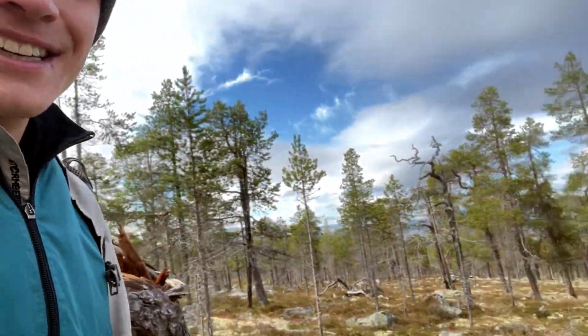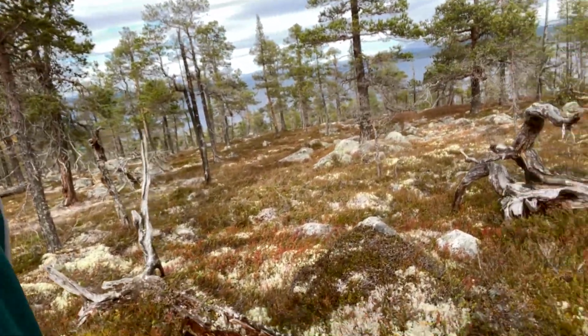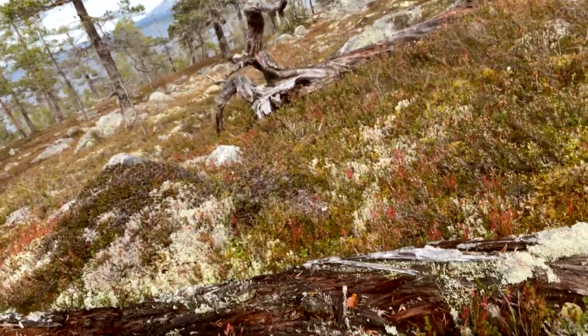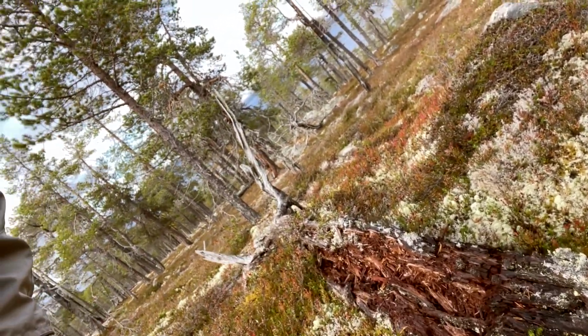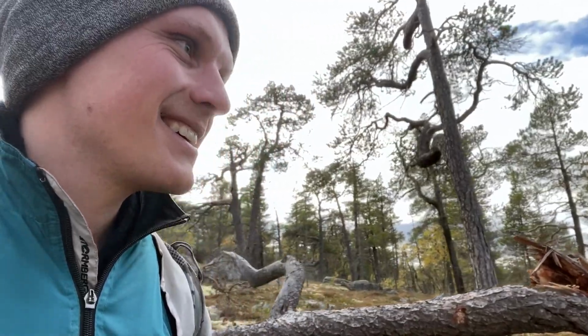Then next to it we have one that must have died a very long time ago, where it's almost completely gone. And everywhere here it's like this. You can just walk for hours like this and read back history and time. Let's see what else we find.